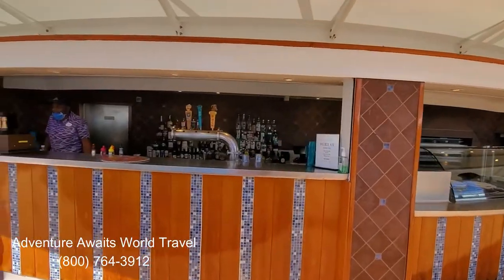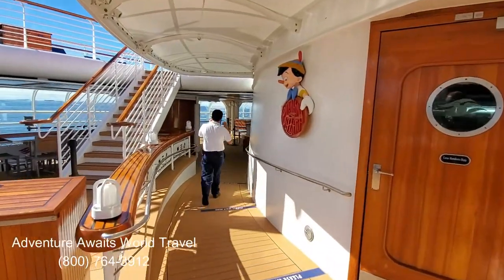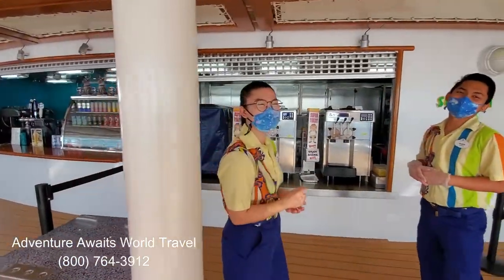They also have Pinocchio's Pizzeria right behind the pool, along with another bar and great pizza. They also have free 24-hour room service, by the way, not including liquor, of course. But there's the sign for Pinocchio's Pizzeria.